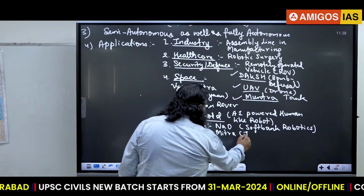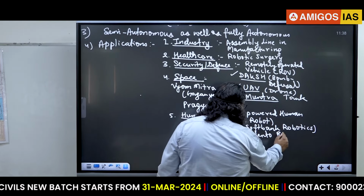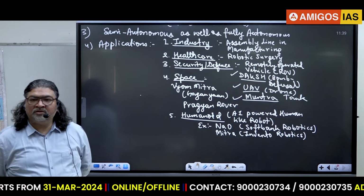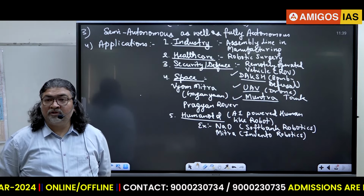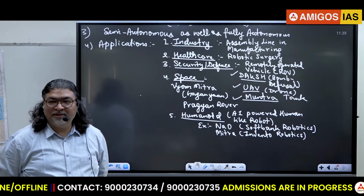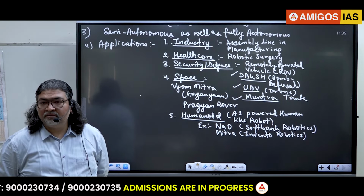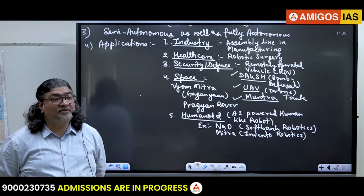Mitra is by an Indian company called Invento Robotics. Invento Robotics is the name of the Indian company which has built Mitra. Long way back, when Donald Trump was America's president, Donald Trump's daughter Ivanka Trump came to Hyderabad. At that time, PM Modi was there, and Ivanka Trump was greeted by Mitra. There was a conference in Hyderabad. That time, Mitra came in the news.